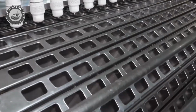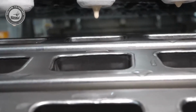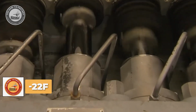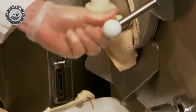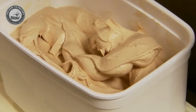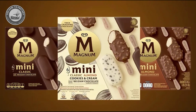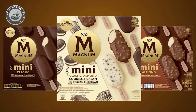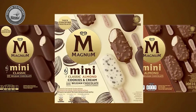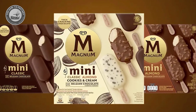The ice cream base is pumped into freezing machines that churn it while rapidly lowering the temperature to -22 degrees Fahrenheit. This process incorporates just the right amount of air, giving the ice cream its luxurious texture. Unlike soft-serve ice cream, Magnum bars have a dense, rich consistency, meaning less air is whipped into the mix.